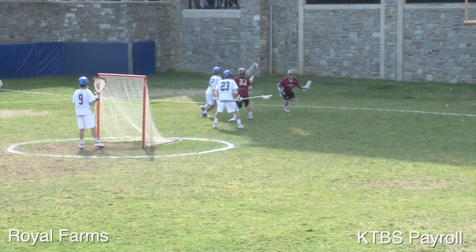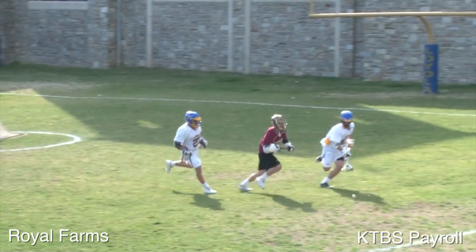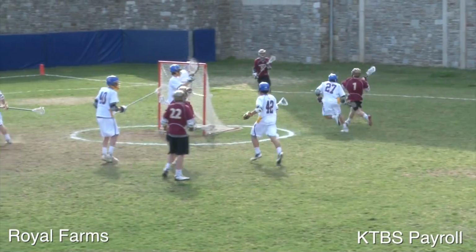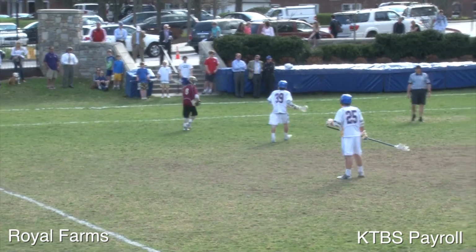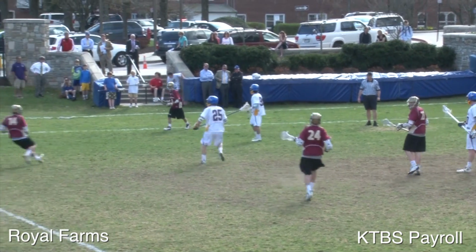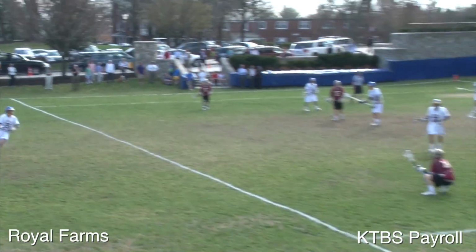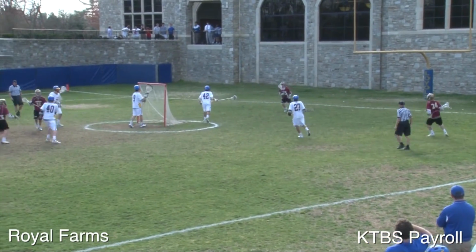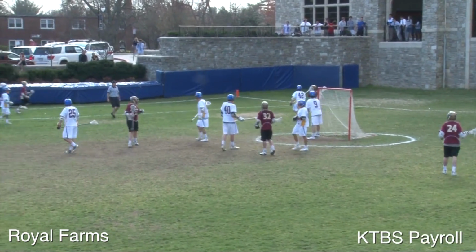And Zach Rigo behind the cage gets the pick from McBride to a streaking Travis Choi. And now Haverford subbing another midi number 8, Kerry Kynett. Gets it up top, and now Jeff O'Doring. Behind the cage, Rigo. Patient Haverford offense right now.